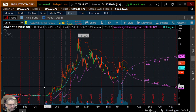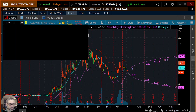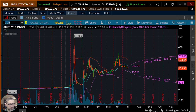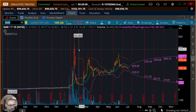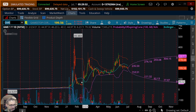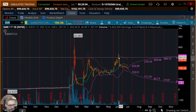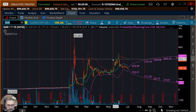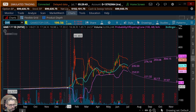Now, let's take a moment here and compare that with another one that's done this before. Let's go to GameStop. Perhaps you've heard of that one. Similar, low price underlying, right? Flat for a long time. The pump, followed by a quick dump, and then another pump, and then a dump. So we're going to continue to see the pumps? I don't know about that, but we've definitely leveled off higher than where we were before.